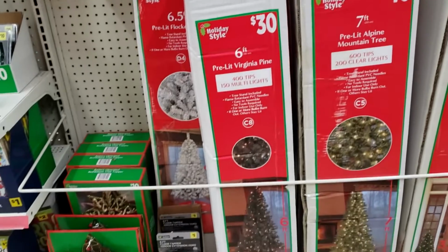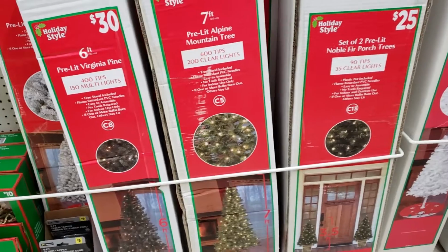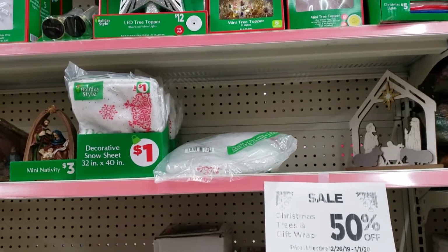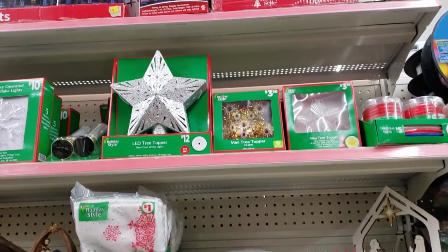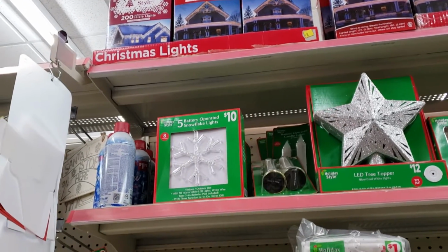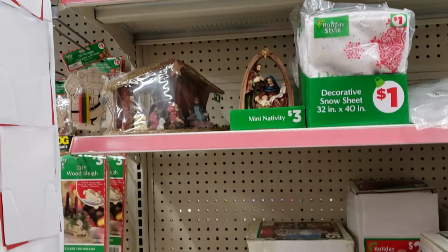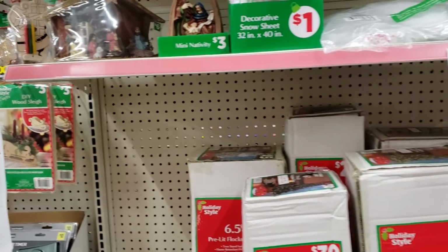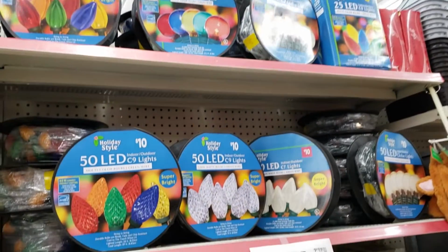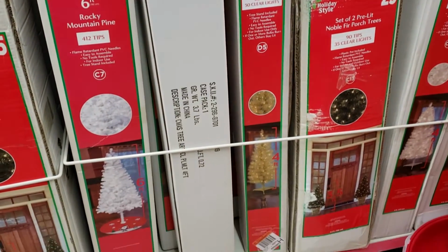Their Christmas trees, they don't have really big ones, but they had like 6-foot trees, 6.5-foot trees. You can see a 7-foot tree there. So if you wanted a little bit smaller tree, they had some great prices at 50% off. And Walmart's trees were 50% off as well. Now on most of the other Christmas items here at Dollar General, most of the tags said that they were 25% off.